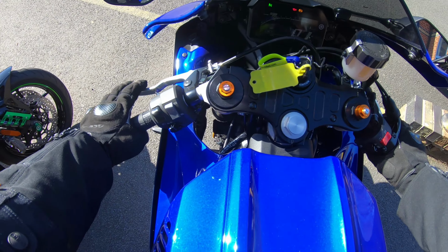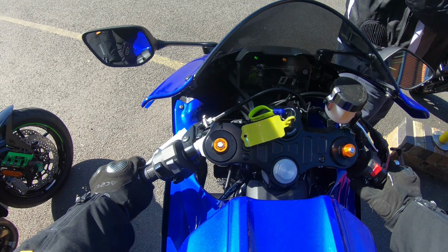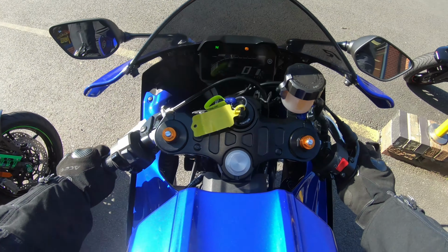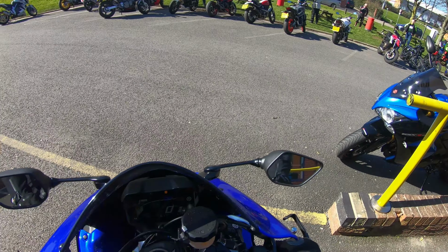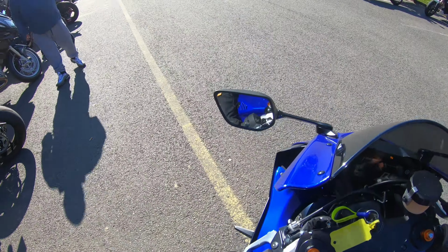So then, here we go. This is my first ride out on the Yamaha R7. Well, it's not as smooth as my CB 1000R, but then it's not supposed to be. That first gear clicks in really nicely. I am going to have to get used to these low bars though. And here we go.